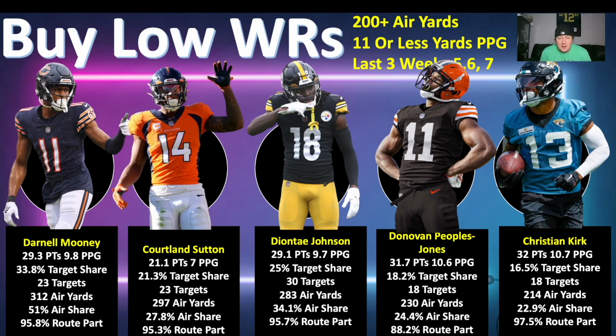A lot of people are down on them, and it really depends on who you're playing with too. If you're playing with sharks, they may be interested in this workload. You're playing in your casual work league, you're probably going to get a lot of these guys for almost nothing. Some of these guys might even be on your waivers, depending on your league. But if you're playing with sharks, you're going to pay a little bit more for some of these guys.